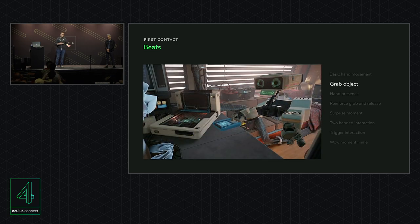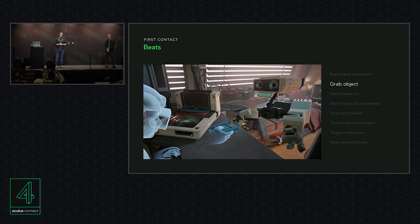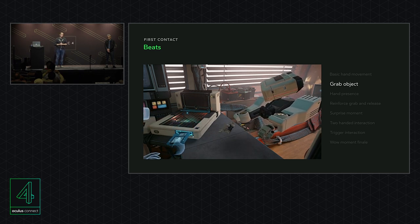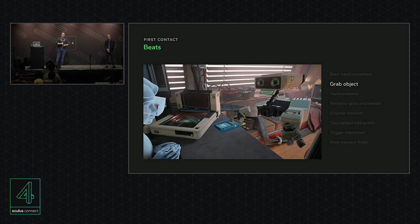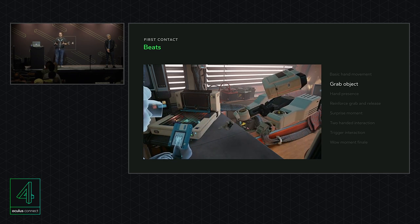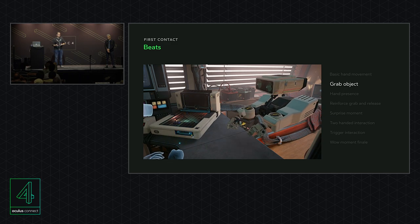Once the robot reaches the user and comes back up front, that's where we start to teach grabbing. The robot makes a clear call to action, grab this disc, and we give the person in there time to experiment and attempt to grab this.